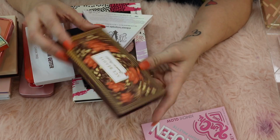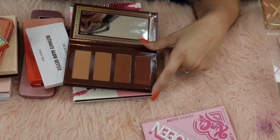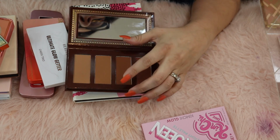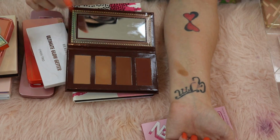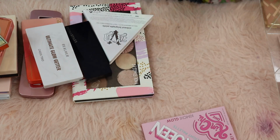This is the Ace Beauty Bronzed in Paradise palette. This one, I don't know, I just feel like the coloring is a little bit off. Like you've got such dark shades down here. I know I'd be able to use this shade. I don't even know if I'd be able to use this shade though, because it just seems so dark. Like I probably would. I don't know. I'm gonna go ahead and pass this one along. I just don't want to fuss with the shades. That doesn't bring me any joy.